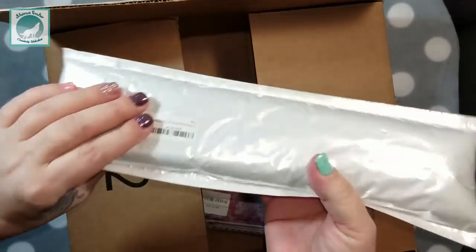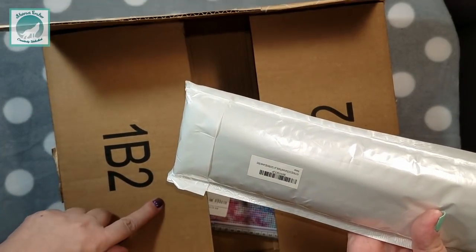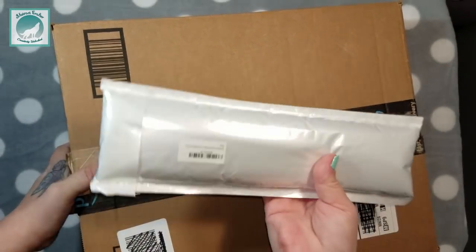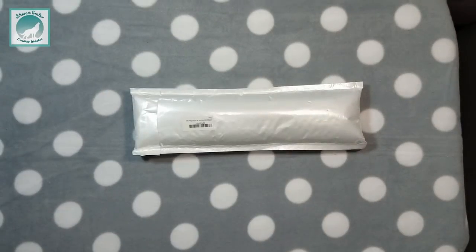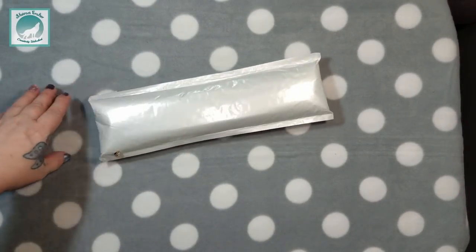Okay, so it's going to be the only one that came bubble wrapped like this. And that just leaves one more. And that is QC Life Store. So this is diamond painting directly. And that's a really nice package. Like, it's bubble wrapped. I'll show you once we get it open.